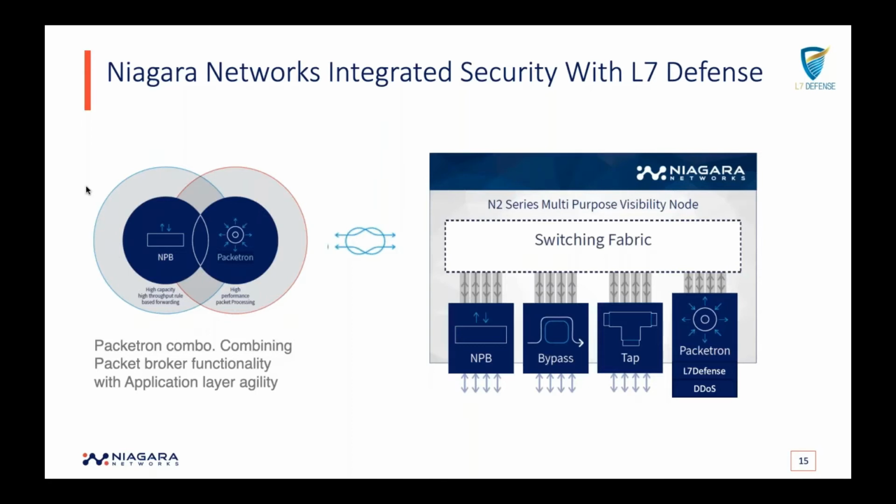So Niagara Networks initiated the open architecture, which is basically combining packet broker functionality with application layer agility. As you can see on the right-hand side, this is a multi-purpose device that has the capacity to do a network packet broker, i.e. receive traffic from the network and send it to some monitoring device, a bypass as well, sending it to a security device. And also what we added is what we call the open architecture, or the Packetron, where L7 Defense with their DDoS mitigation resides. This basically allows the capability to receive the traffic as it comes to the Niagara, forward it to the DDoS mitigation, and make sure there are no threats within the network.